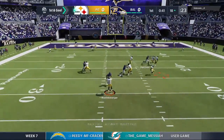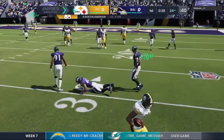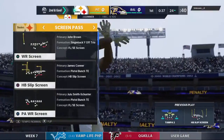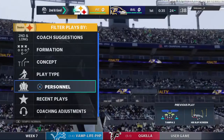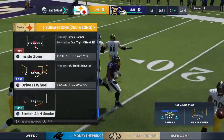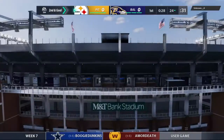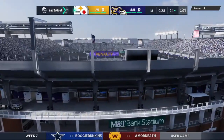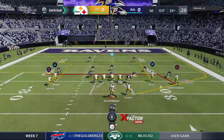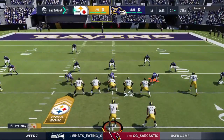Now they'll throw it with Roethlisberger. Screen pass to Conner. And he will lose yardage and be backed up to the 24. It'll go as a loss on the play. Not what you need down here. It's going to be 2nd and goal at the Ravens' 24-yard line. First down, a bit of a disaster, and now on 2nd and goal, back even further.